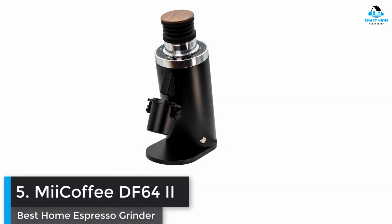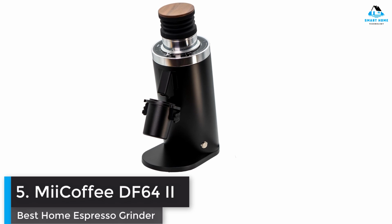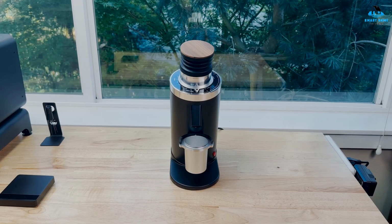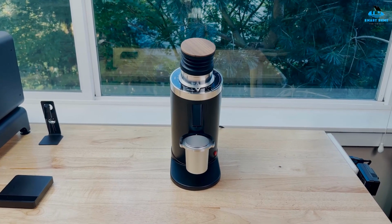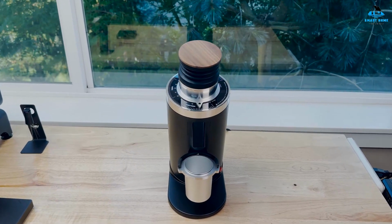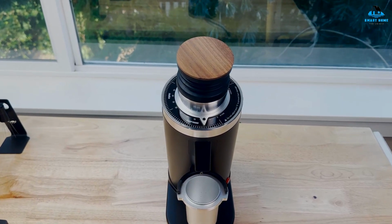Number 5, MiiCoffee DF64II, best home espresso grinder. The MiiCoffee DF64II is the least well-known of all the grinders I've mentioned so far, but read on to discover why I think this coffee grinder could be a great choice to pair with your home espresso machine. First things first, the MiiCoffee DF64II is the only grinder on my list with 64mm stainless steel flat burrs.